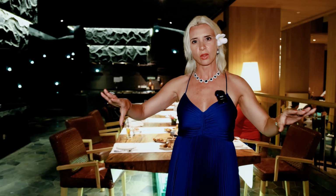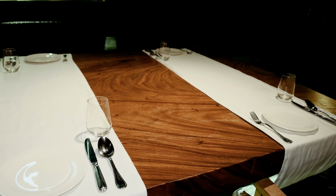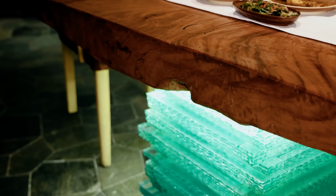Now we are in the main dining area of Bejana restaurant. Take a look at our table. It's just a masterpiece. It's a whole long piece of wood, one solid piece of wood, and it's beautifully decorated. The whole base of this table is done with solid glass. Take a look. It's purely a masterpiece, and you can find these kinds of things only in Indonesia.